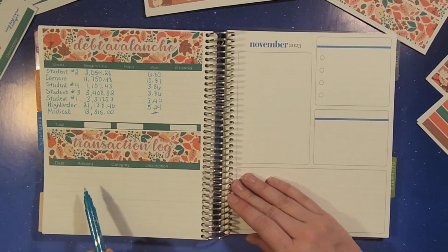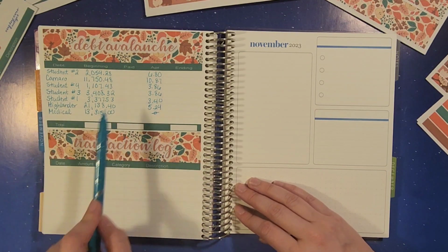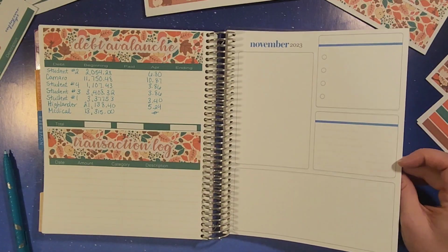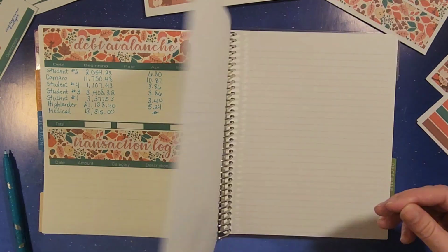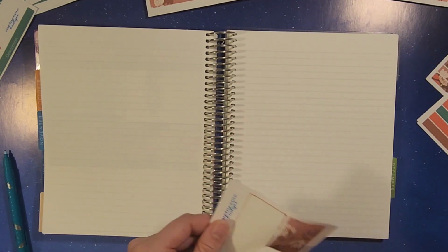Okay, so down here we'll just put the date that was paid on, how much we're paying, and which debt it's going towards. And sometimes I do the amount that goes towards principal and goes towards interest, so just depends.